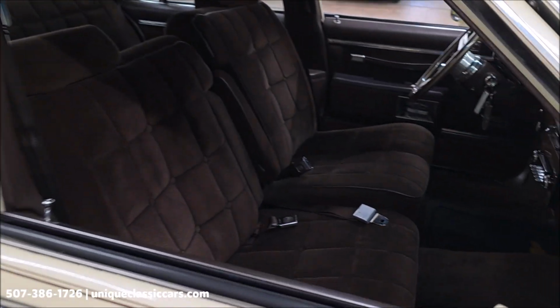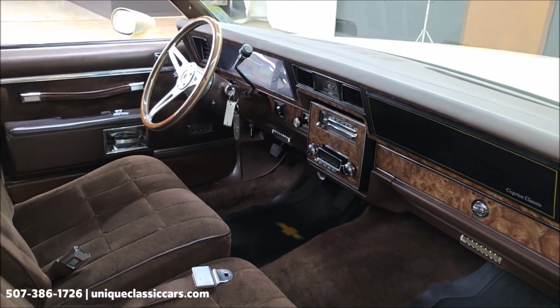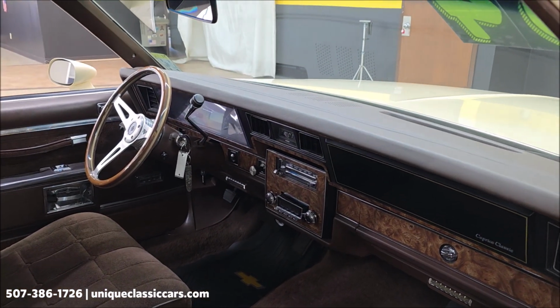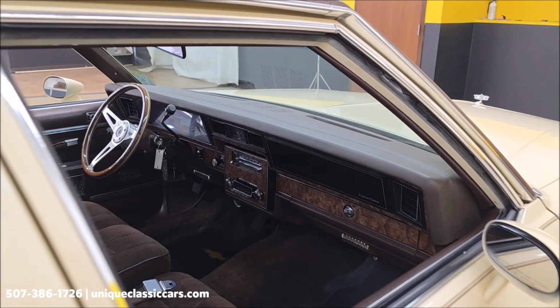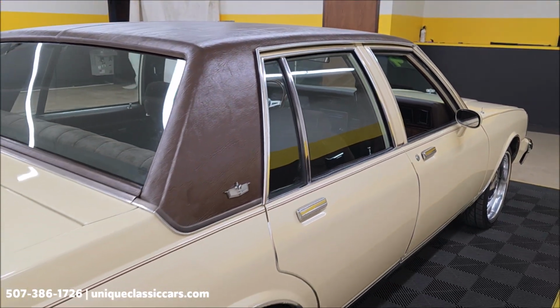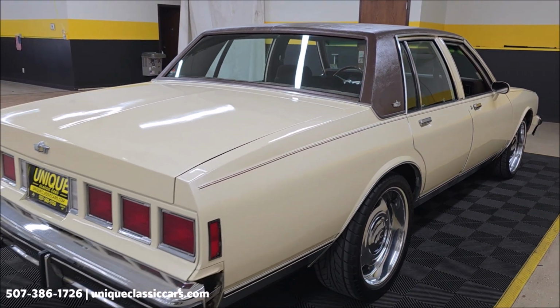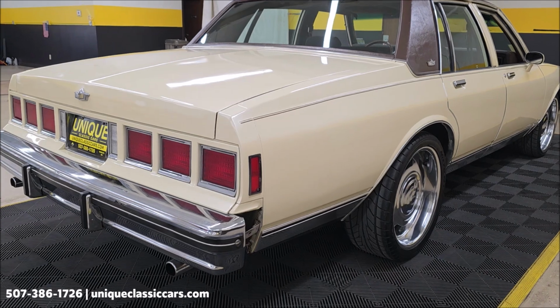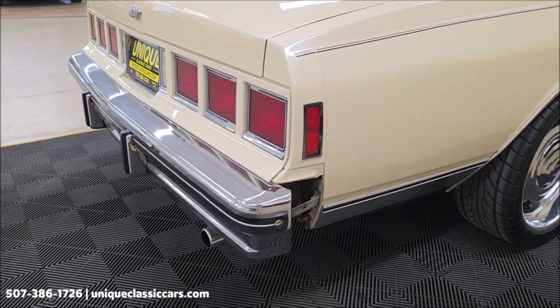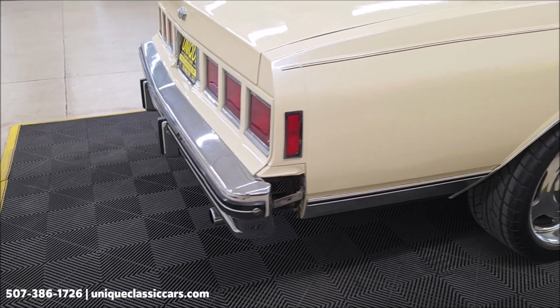Split bench seat up front again. Brown interior, cloth fabric. Very stock looking dash, with the exception of an aftermarket radio that has been installed, kind of one of those retro sound style ones. We'll get around to the driver's side, start it up, let's hear it run in just a bit. As you can see, filler panels on the rear. You need a little bit of TLC. I believe it's the same way on the driver's rear.